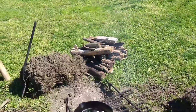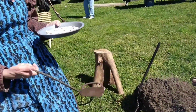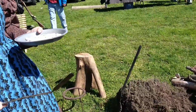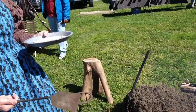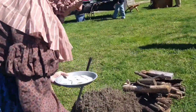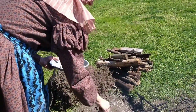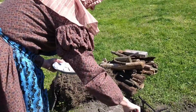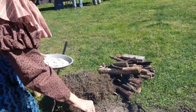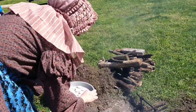This is the thing that they would use. This was handmade by a blacksmith. That was like the spatula they would use. It was metal back then, iron. Most things were made out of iron back then, not so much steel. Steel wasn't until much later, closer to the late 1800s, early 1900s.